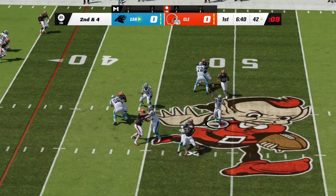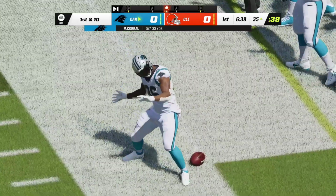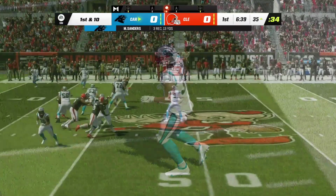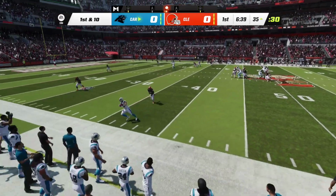On 2nd down and 4, Corral. And Sanders has got it, complete. And he's going to be out of bounds down around the 35-yard line. 6 yards the pickup, and that's a first down. And they're getting him involved early.